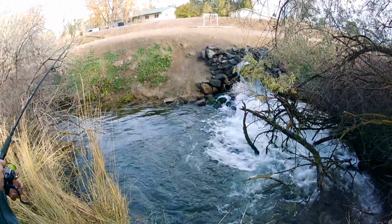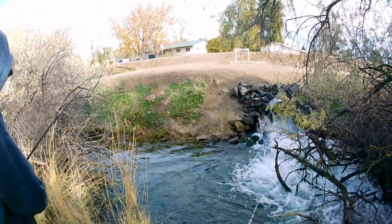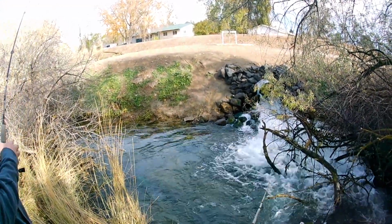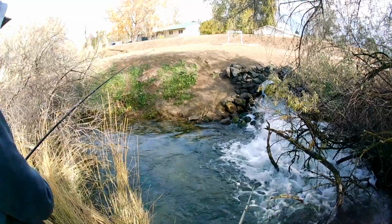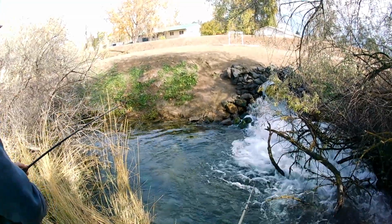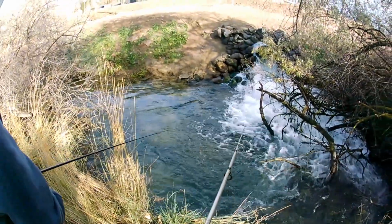It's not an ideal spot for two people to fish. Damn it. Oh, I got it. And Matthew keeps forgetting there's a tree above us. As you guys can tell, tree. I mean, I see the tree.